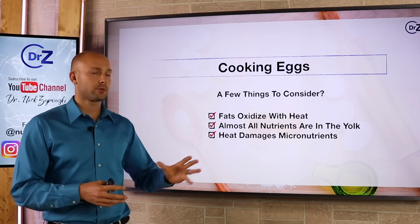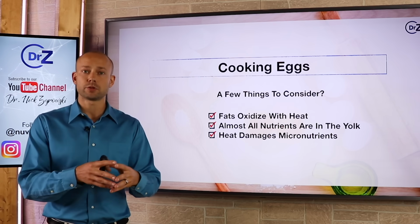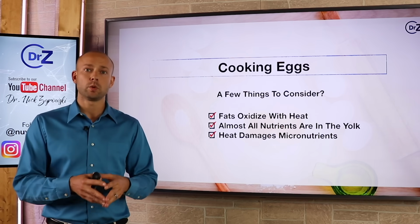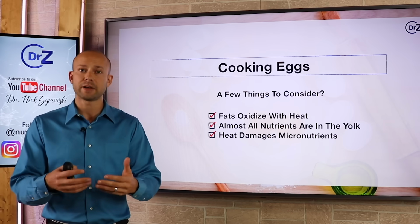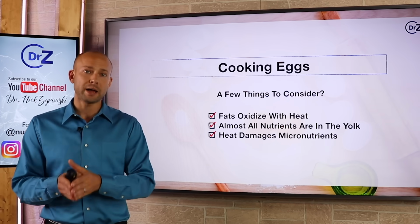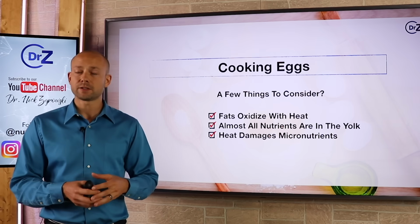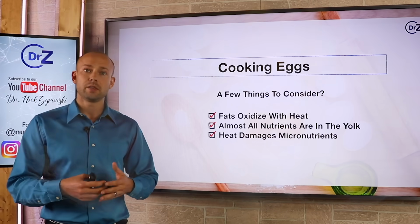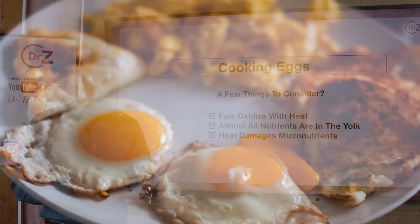But let's talk about the fats, right? First of all, fats oxidize with heat. That's why when you take different fats, for instance, you don't want to heat and cook certain ones. Like you wouldn't want to put olive oil in a frying pan and heat it up because it'll oxidize that fat. It'll turn it from a good fat to a bad fat, okay? So when we look at eggs in general, there's a lot of good healthy fats in there. There's choline, there's DHA, there's different omegas in there. We want to make sure that we're maintaining those good healthy fats.